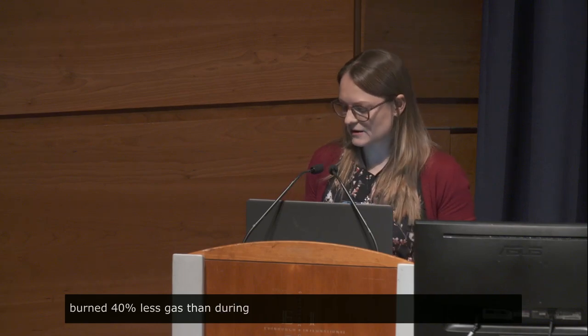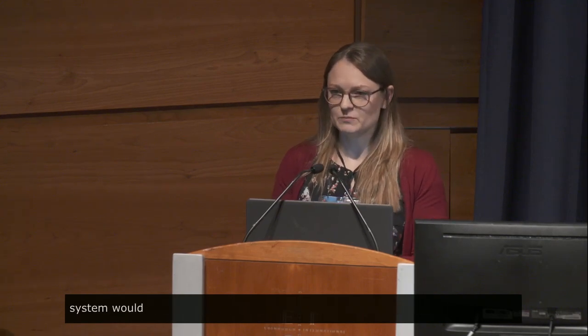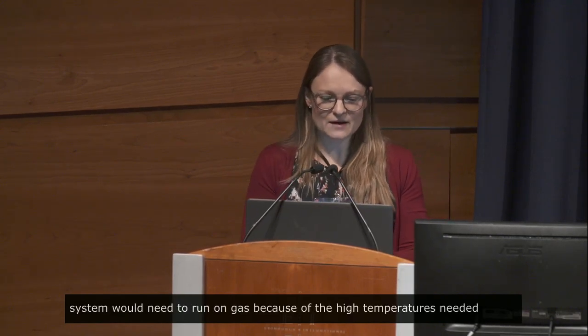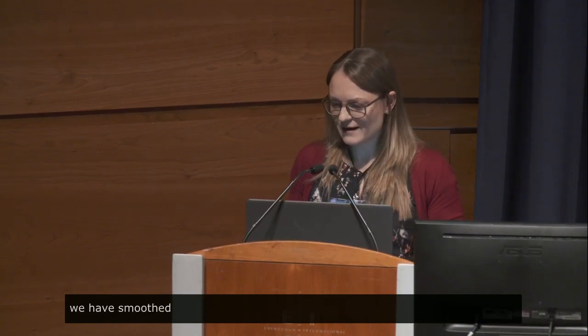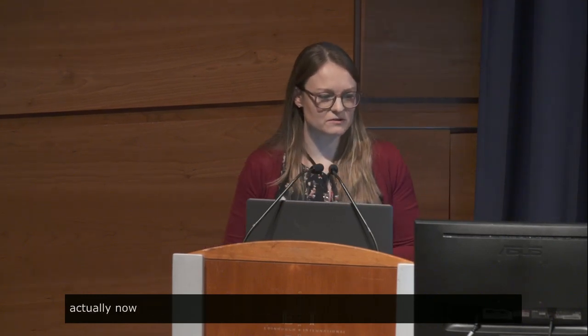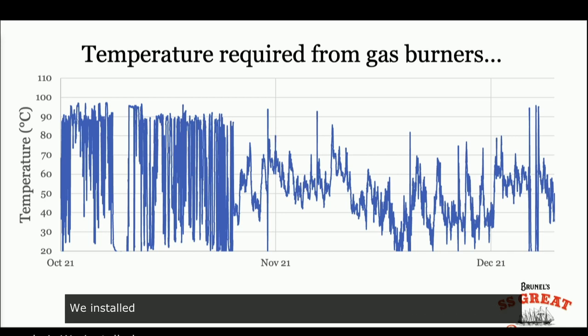Now, earlier on, I said I would come back to something about temperatures. So we were told this system would need to run on gas because of the high temperatures needed to recharge the desiccant. But now that we've got our energy recovery system and we've smoothed out all of the overshoots in the control algorithms, we're actually now running at a much lower temperature. So you can see from this graph here, I'm an engineer, I like to do graphs, sorry, the next few slides are graphs. We installed this system in the middle of October 2021, and we changed the control algorithms at about the same time. And you can see before the upgrade, we've got the temperature required jumping around all over the place. But essentially, the system needed to provide us pretty much 100 degrees C.